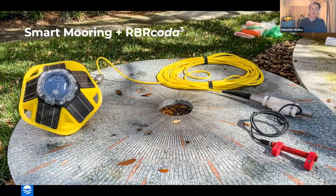This allows us to offer a version of the smart mooring that includes a bottom-mounted Coda 3 pressure sensor. This means we can get real-time water level monitoring for storm surge, tide, and infragravity wave studies, and have all this in real time too, obviously. So the USGS, for example, in the US is now using this configuration to improve the skill of their total water level and coastal change forecast. And my colleague Zach here on the call is going to take it away from this point.